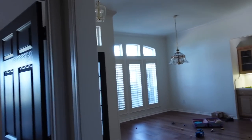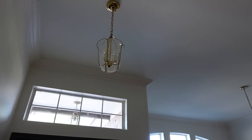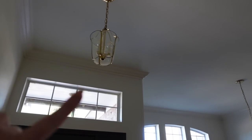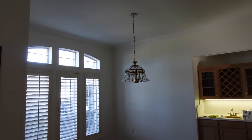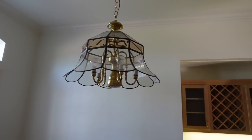One singular light. I've been trying to find something that I like as the foyer entryway light, and I've seen quite a few things. Actually, compared to what we have dealt with, this is really not that bad. This one over here is a little bit less interesting and appealing to me, but we will just chip away at things one at a time.